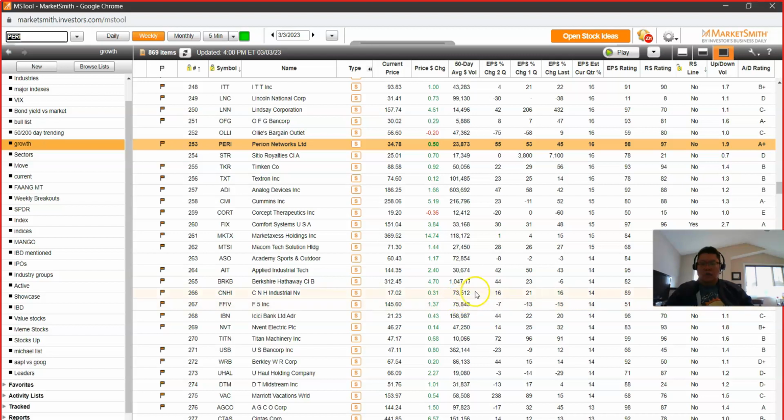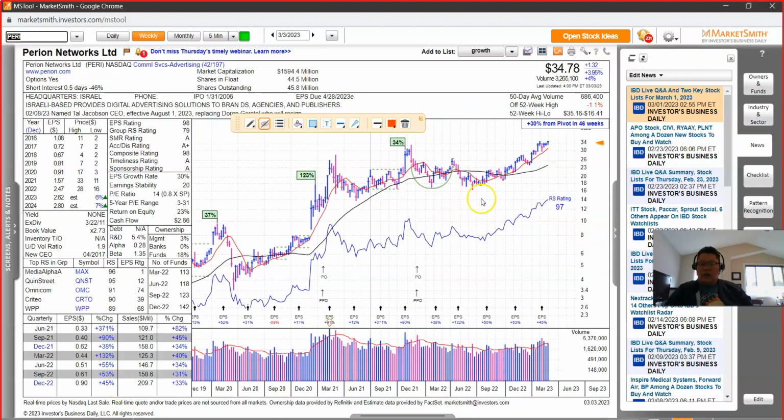Let's see. Perry. 16%. Oh, okay, so it's not as strong as before, but again, let's see how often they beat. Okay, last time it beat by 26%. So 16%, 44 cents, roughly 50 cents. So it's in line, but they could beat again. So maybe they'll hit 60. But it's very consistent. The numbers are very consistent.